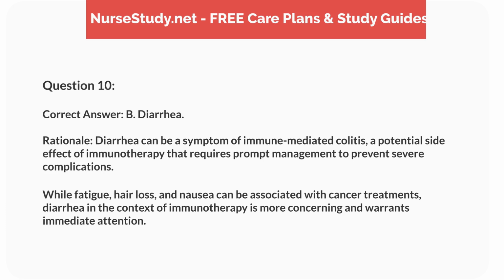B. Diarrhea. Rationale: diarrhea can be a symptom of immune-mediated colitis, a potential side effect of immunotherapy that requires prompt management to prevent severe complications. While fatigue, hair loss, and nausea can be associated with cancer treatments, diarrhea in the context of immunotherapy is more concerning and warrants immediate attention.